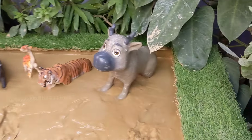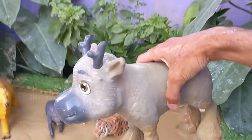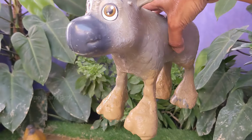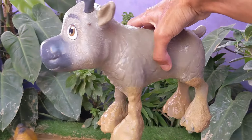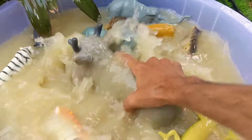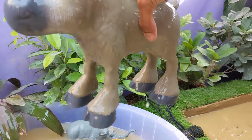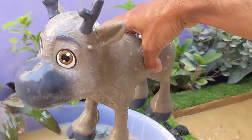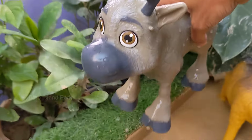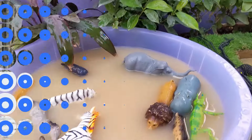The amazing journeys of reindeer. Reindeer are well adapted to survive in harsh Arctic conditions, including extreme cold temperatures and limited food availability. Reindeer are known for their long-distance migrations. They can cover hundreds of miles in search of food. They are native to the Arctic and subarctic regions of North America.